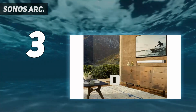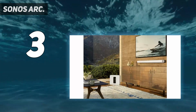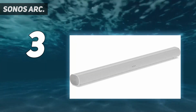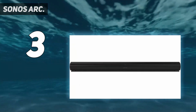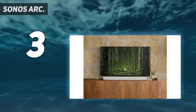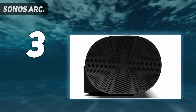There are touch-sensitive play/pause and volume controls on the bar with LEDs that indicate status. And when you're talking to the built-in Google Assistant or Amazon Alexa, connectivity includes AirPlay 2, Ethernet and eARC for Dolby Atmos from compatible TVs. The Sonos Arc uses 11 drivers to create your sound field, several of which are up-firing and angled into your room to bounce sound off your walls and ceiling.